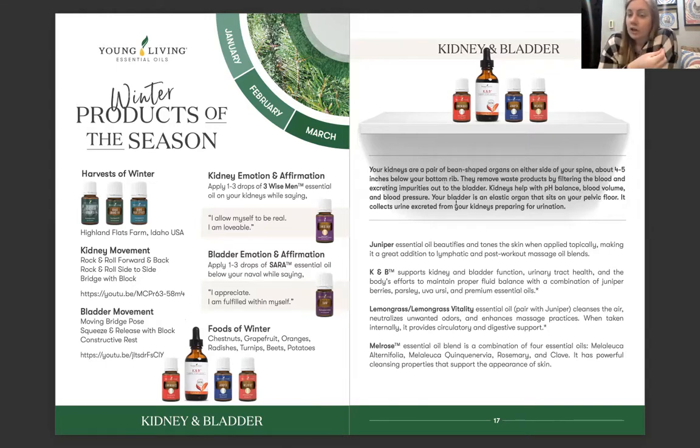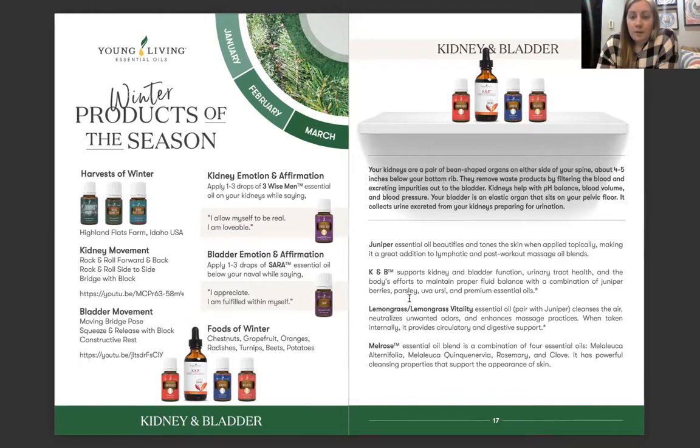If you have sensitive skin or you're new to essential oils, you want to make sure you use a carrier oil, even though Young Living oils are 100% pure. Some people with sensitive skin might need that extra help of a carrier oil like coconut, olive oil, or the Young Living V6 oil.